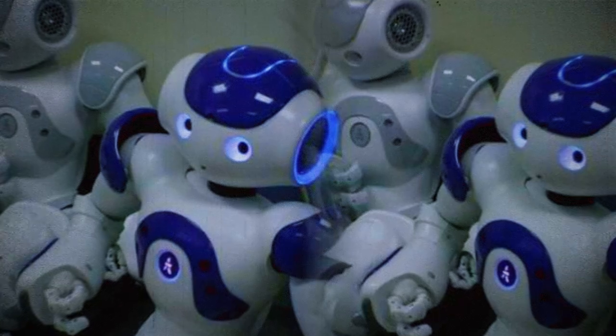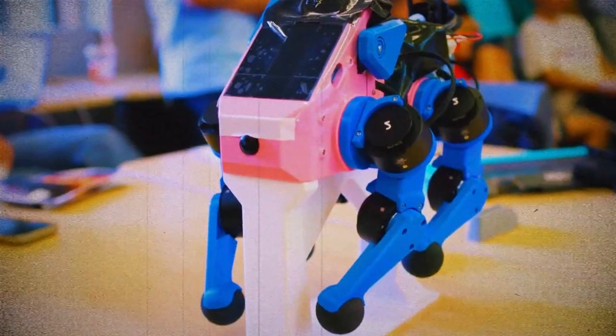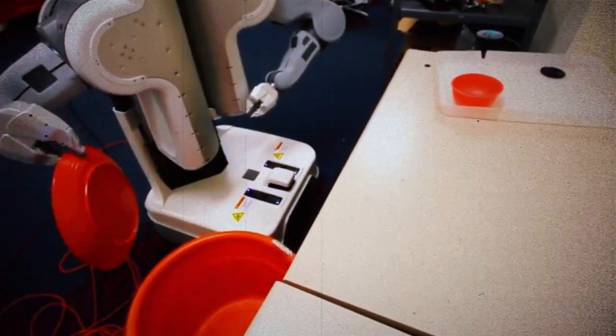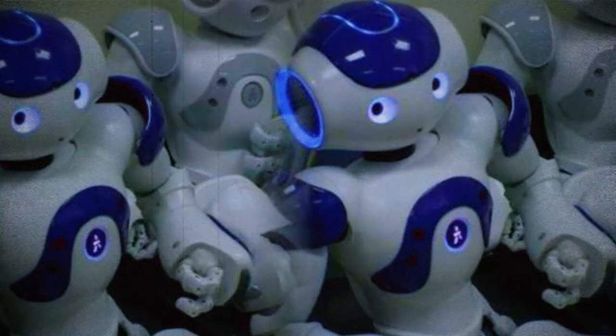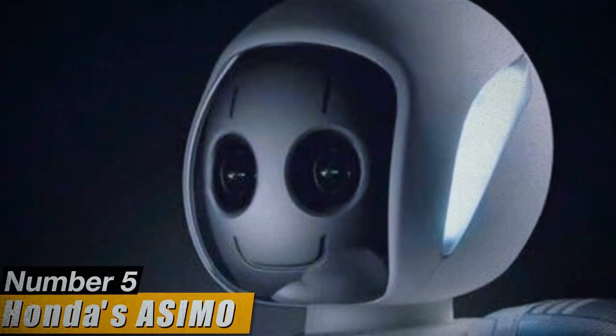Stanford researchers used PR2 to explore machine learning in real-world environments where conditions constantly change. The robot's sensors provided detailed feedback about its actions, allowing it to improve performance through experience. PR2 proved that robots could handle domestic tasks effectively, paving the way for household robots that actually help rather than just looking impressive. Number 5.